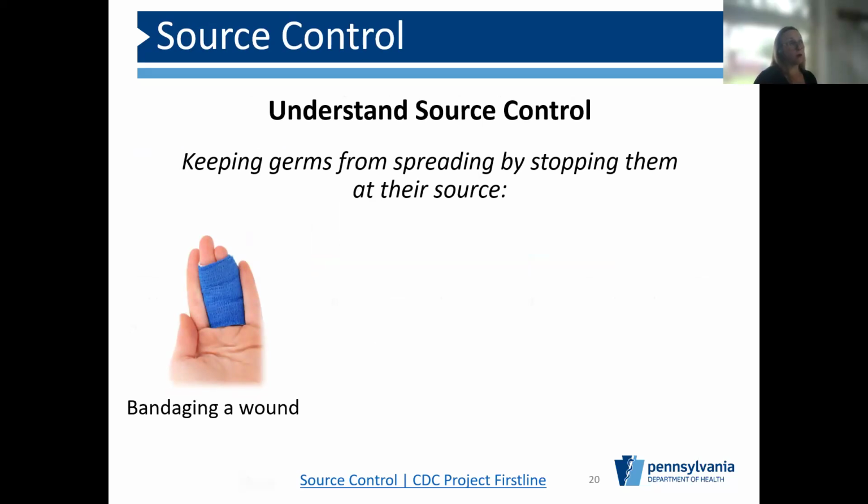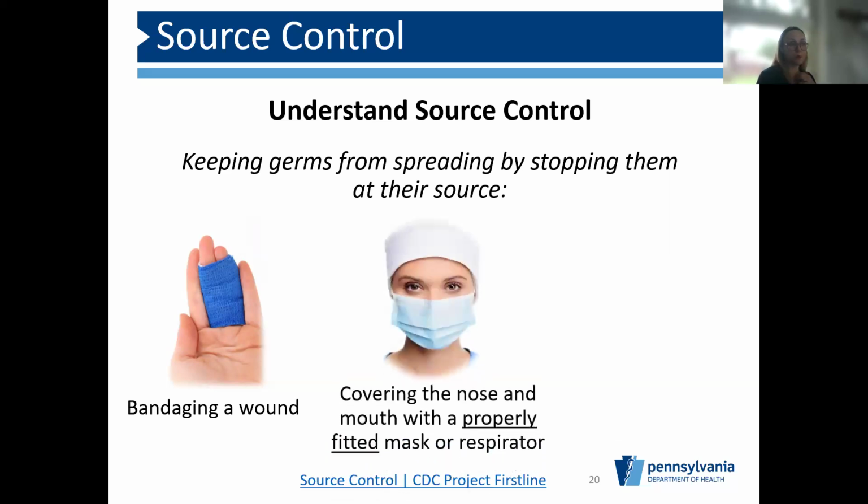So when you're covering that wound, you're not only protecting it from germs getting in, you're also protecting germs from getting out. If there was an infection, for example, bandaging it can limit the germs from spreading from that source to the next individual. Obviously, source control that we experienced through COVID-19 precautions, covering the nose and mouth with a properly fitted mask. Again, if the individual is sick, or maybe they're sick and they don't know it, that prevents the germs from spreading from their nasal passage or mouth to other individuals.